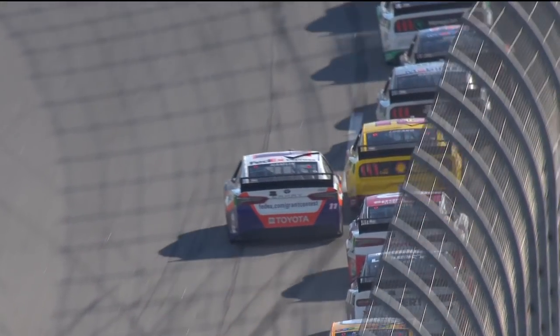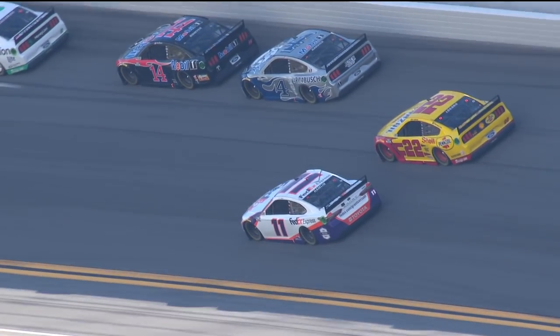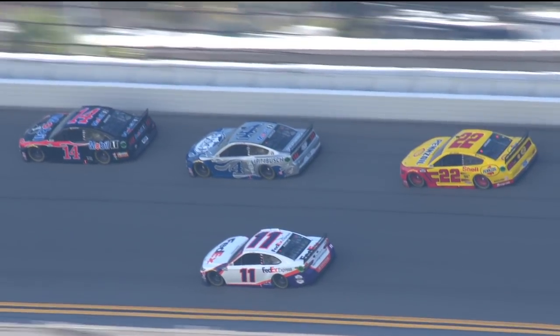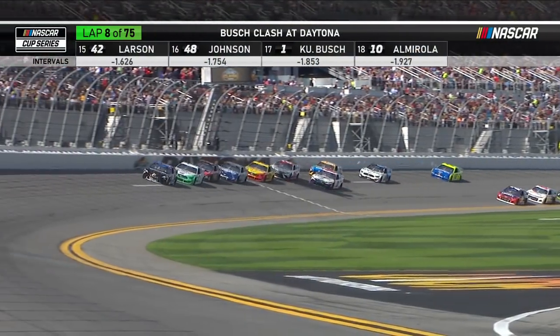He comes up on the back bumper, tries to side draft. So that car actually was pretty stable. I thought he got loose. He actually just made an evasive move to try to side draft the 22 to pull him back to hopefully open that spot up.